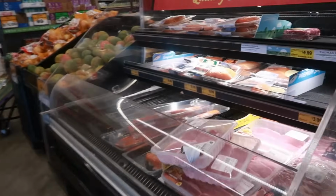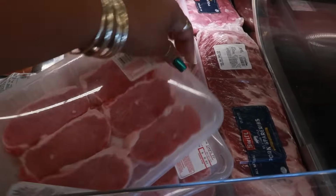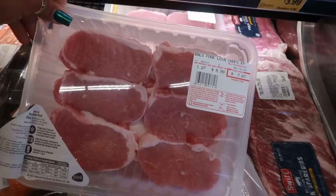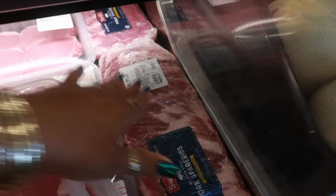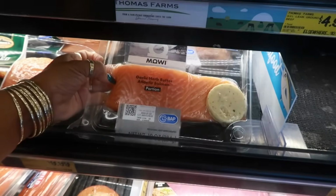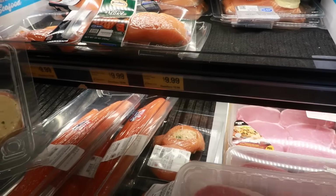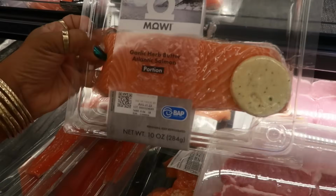They always keep some of the meat up here in the front so you can kind of look at it before you get to the back. This pack right here, $7.61. Some spare ribs, $10.32 for this pack. How much is this? Lightly smoked salmon, $9.99.